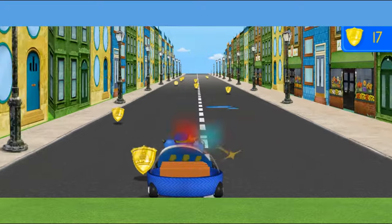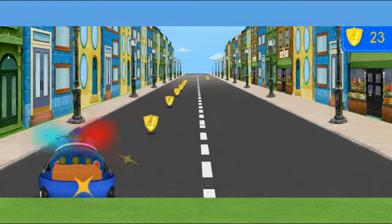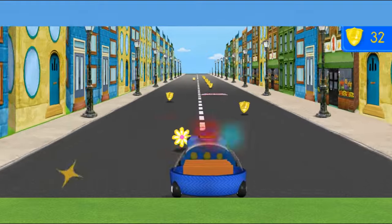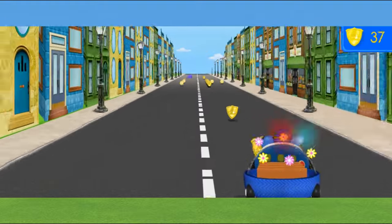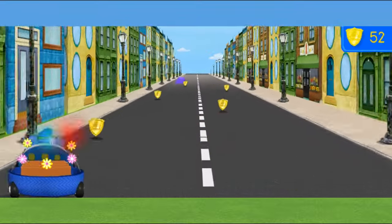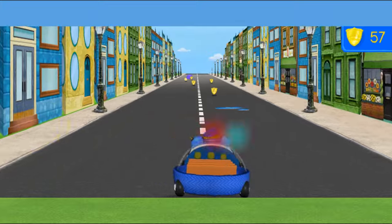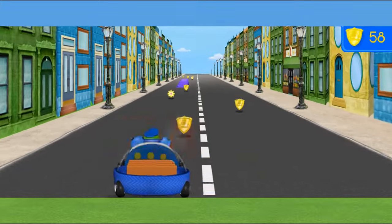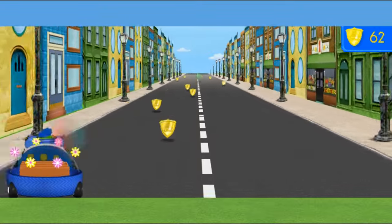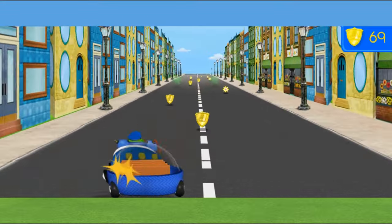A water puddle. Woohoo, you got one. Drive over the red, white, and blue lines to get a speed boost. Use your ramp. Drive over it. Speed bump ahead. Watch out. Yoinks a doinks. Sizzling circuits. A stink cloud. Woohoo! You got one.